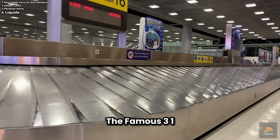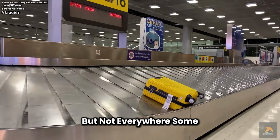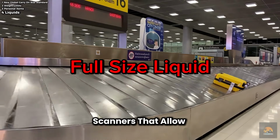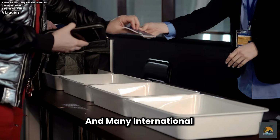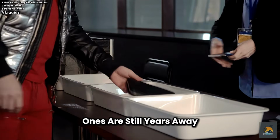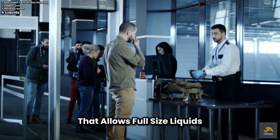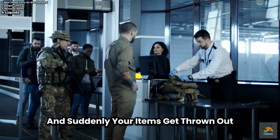The famous 3-1-1 rule is finally beginning to fade. But not everywhere. Some major airports now use advanced CT scanners that allow full-size liquids in your carry-on. But smaller airports and many international ones are still years away. So you might fly out of one airport that allows full-size liquids, but connect through another that doesn't. And suddenly, your items get thrown out.